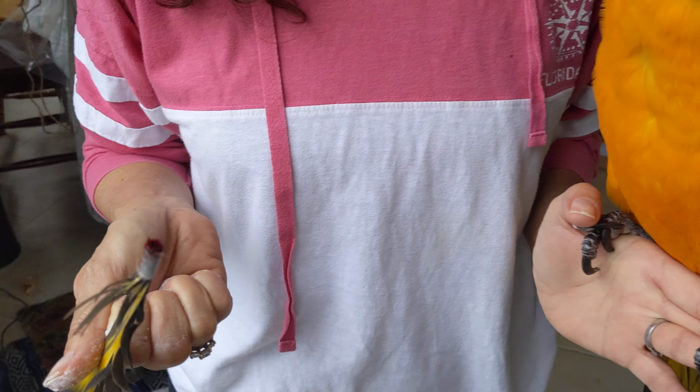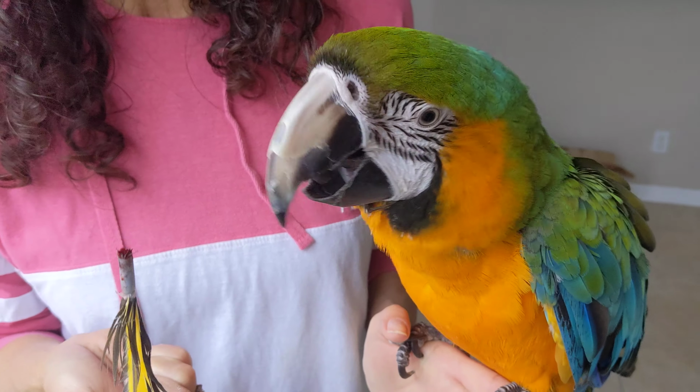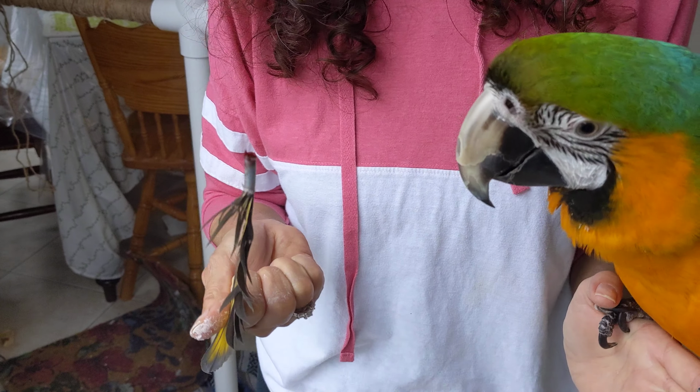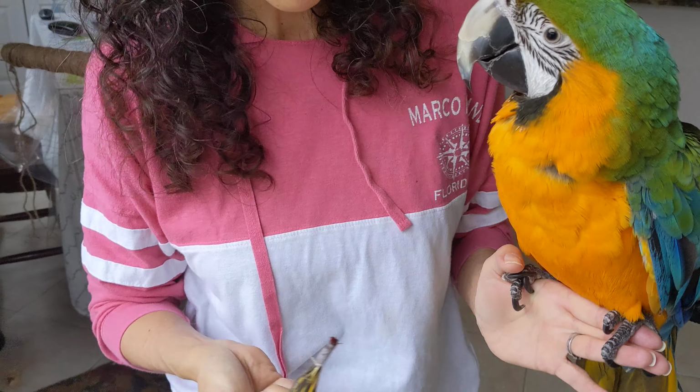I'm here with Kailani, and we have a blood feather today. Unfortunately, one of her flight feathers was growing out, and she was playing with it, and she fell off her perch and broke the feather.